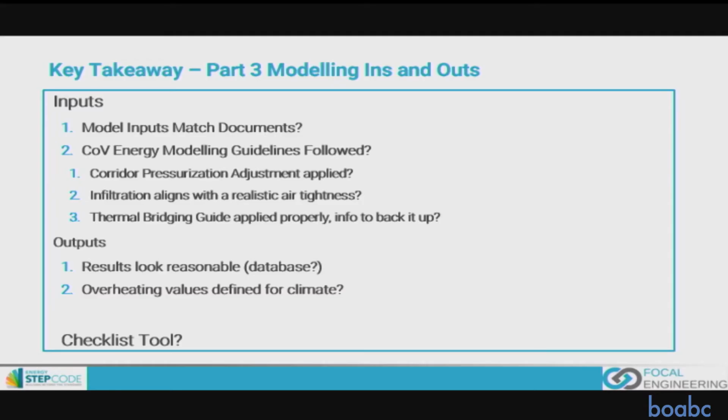Are the overheating values defined for the climate? Again, like I was talking about in the last slide. I threw the little note in here at the bottom. I think it would be useful to have, and maybe this will be included in that provincial standard and step code reporting template, just even a checklist, like version of City of Vancouver modeling guidelines used. Just to force someone to even think about it.